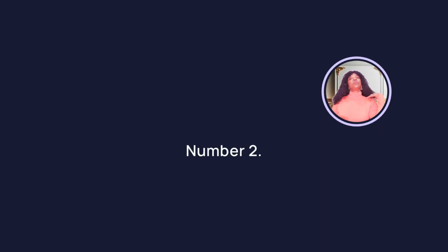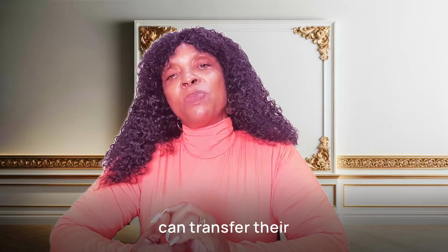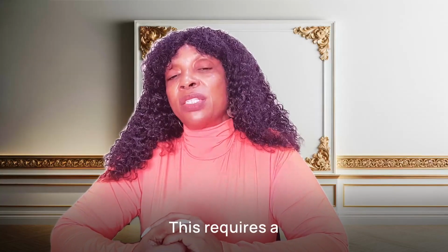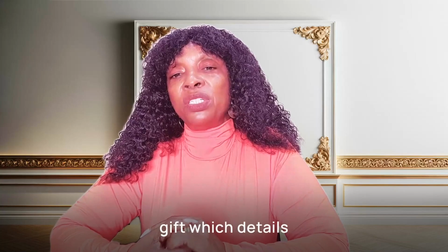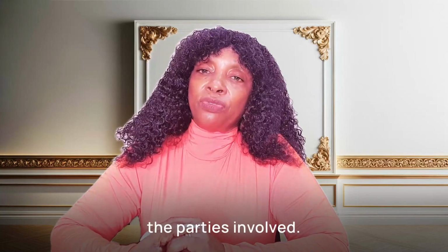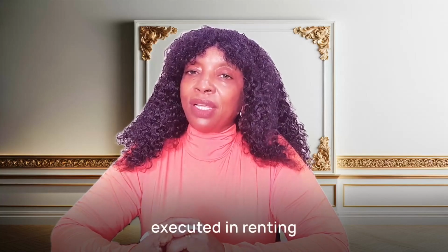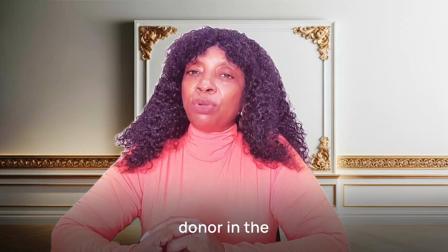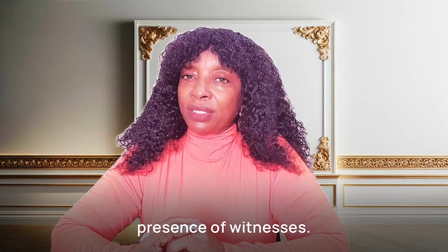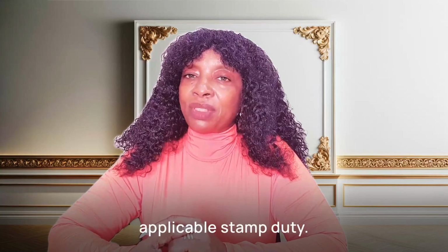Number two, gift. A property owner can transfer their property as a gift. This requires a formal deed of gift which details the nature of the gift and the parties involved. A deed of gift must be executed in writing and should be signed by the donor in the presence of witnesses. The recipient may also be required to pay any applicable stamp duty.